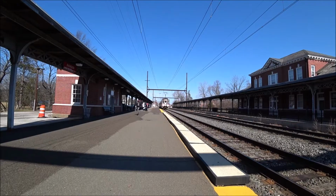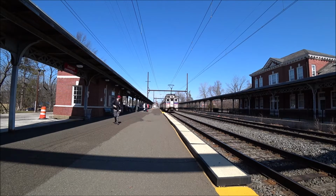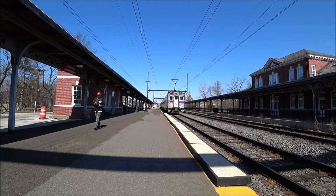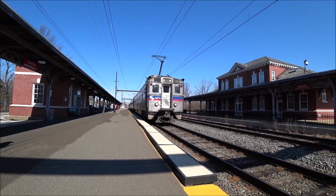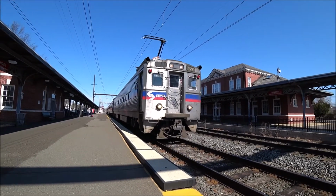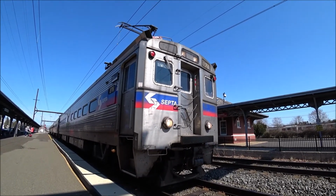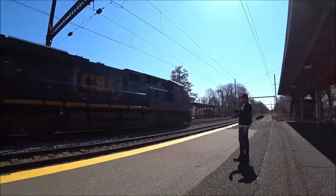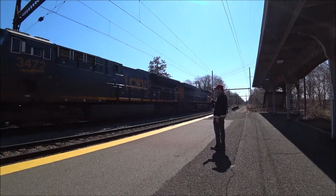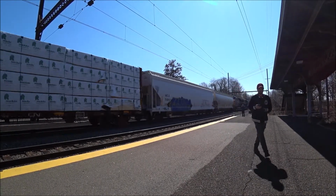The stainless steel cars return to pick up passengers, while CSX numbers 985 and 3472 go back into Pennsylvania with a mix of freight cars. One of the hoppers still has the Chicago Northwestern logo.